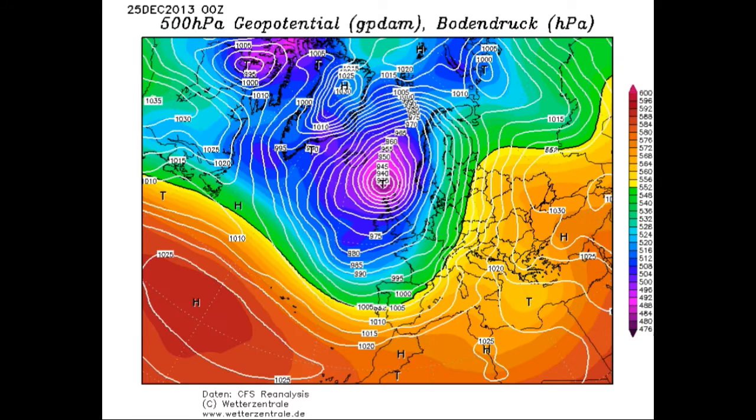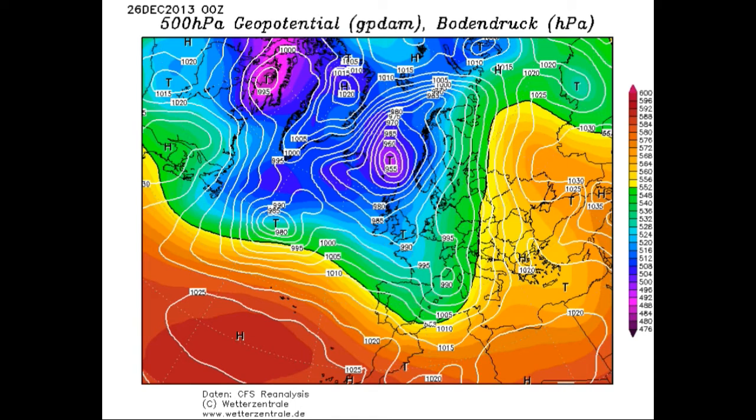Even then, as we go through into Christmas Day, it moves to the north of Scotland. Look at that, 935 millibars there. But actually, for most of England and Wales, Christmas Day wasn't a bad day. The isobars are slightly wider there, so we do get a period of some calmer weather. And as we go into Boxing Day, we keep that calmer weather.